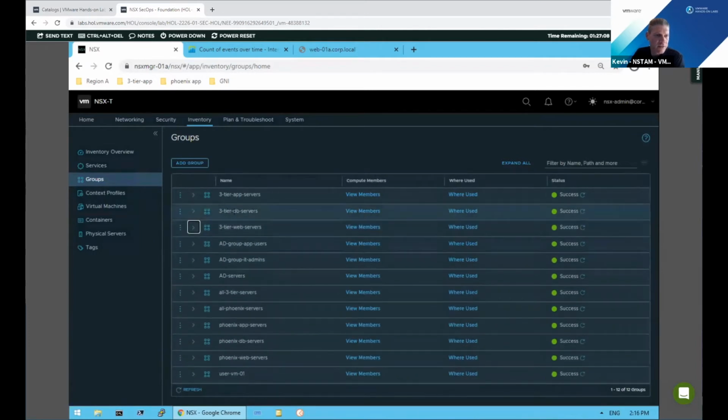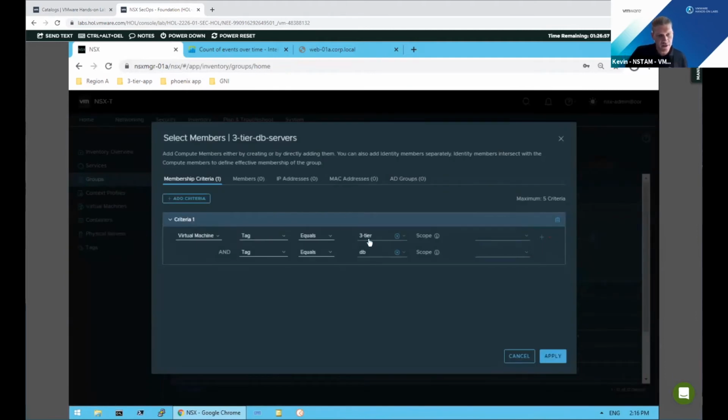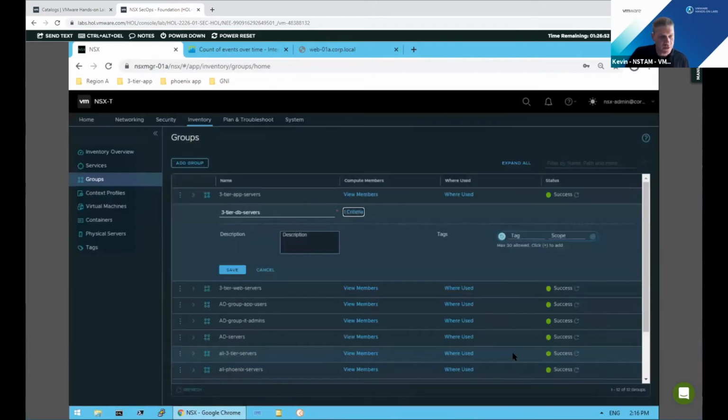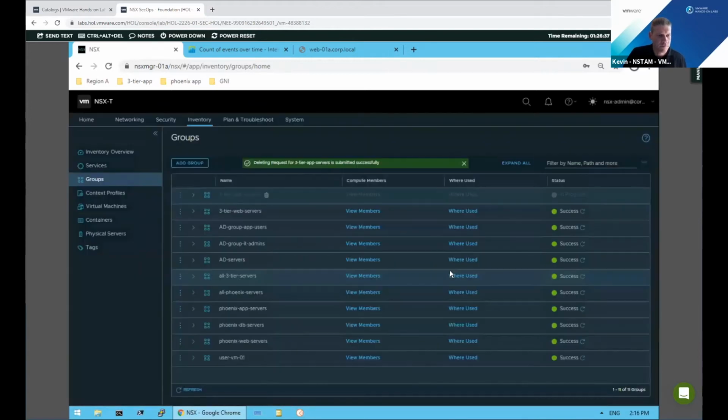I guess instead of deleting these groups, let's just go ahead and edit them. So the database server, we'll edit this guy. And it was set up very much the same way, where I had 3-tier and database. But what I want to do is actually delete that. Did I go ahead and edit? You know what? Let's just delete them. It'll make it a lot easier. All right, so I've gone ahead and deleted the app servers and the database server groups.